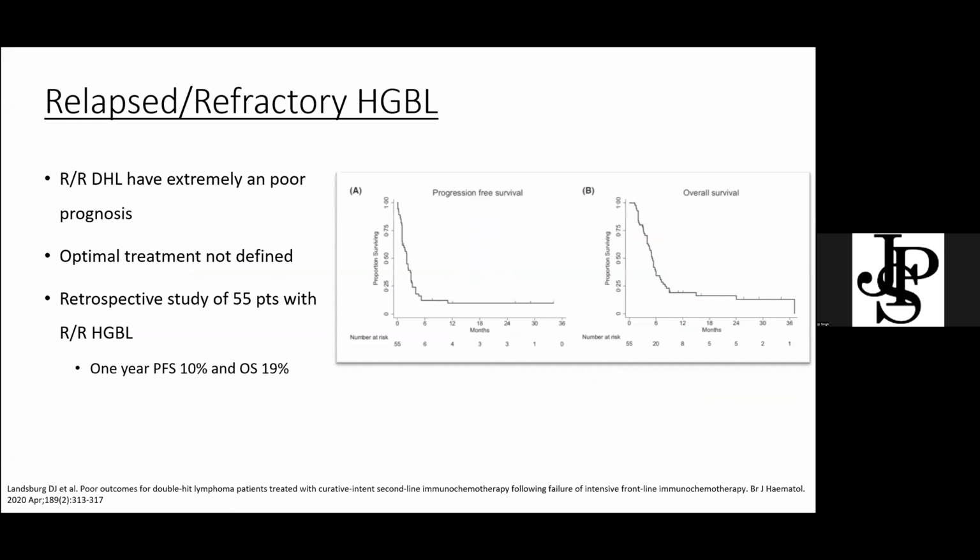Relapsed refractory high-grade B-cell lymphoma has a dismal prognosis. The optimal treatment has not yet been defined. A retrospective study looked at patients with relapsed high-grade B-cell lymphoma who received chemoimmunotherapy, very similar to what one gives in diffuse large B, for example, R-ICE, DHAP. The 1-year progression-free survival was 10% and the overall survival was 19%. So not great at all.